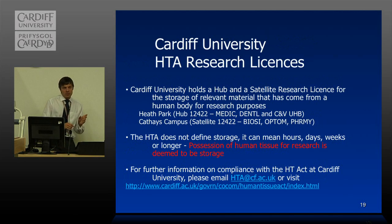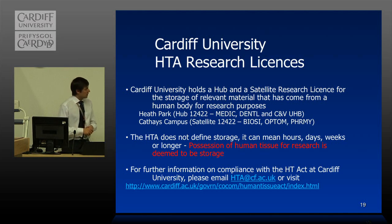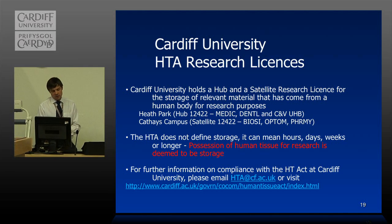Now, the important thing to remember from this is that the HTA does not define storage. It could mean hours, days, weeks, or longer. The very possession of human tissue for research is deemed to be storage. Now, if there are any human tissue samples that you're likely to be working with and you store for any length of time, this is deemed storage, and there are certain regulations that we need to adhere to. So again, there's the detail there. Please refer to your induction packs for this link, and we can give you guidance directly to your local person designate if you have any issues over that.